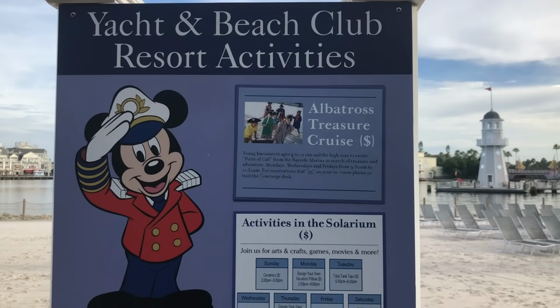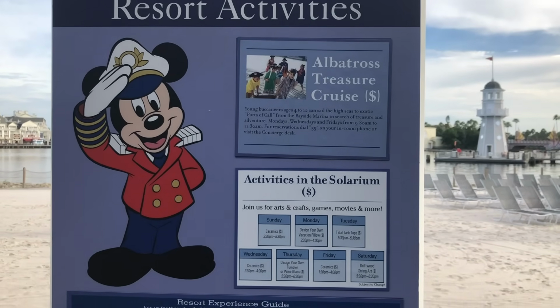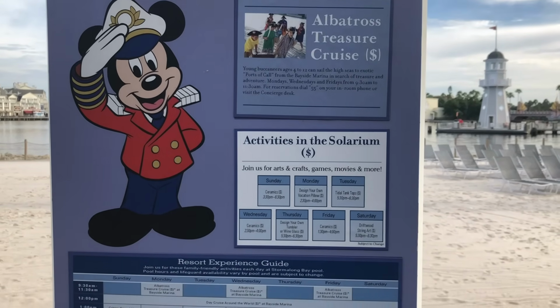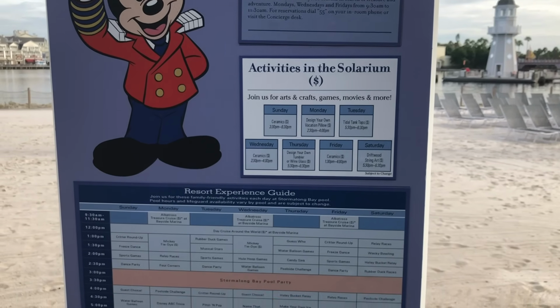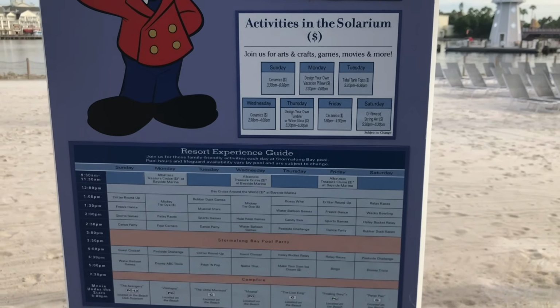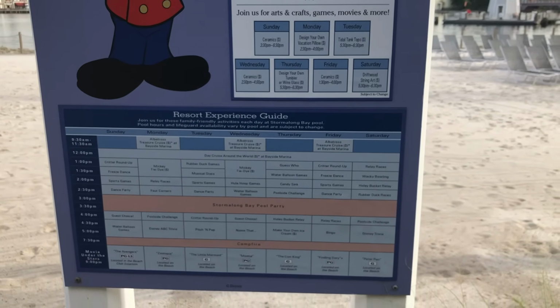Be on the lookout for signs near your resort lobby or feature pool, which will list off that week's activity offerings going on at your resort. Or head up to the front desk and ask a cast member, and they should be able to hand you over a nice list of everything going on.